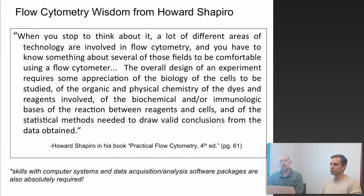So how do you do flow cytometry? I want to say just read the slide, but basically, read the slide. You have to know a lot about a lot of things. You have to understand the cells, you have to understand the reagents, you have to understand the electronics, and you have to know how this all fits together in order to get some meaningful data out of this. I also recommend Howard's book. It's out of print, but you can download a free copy.